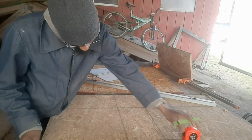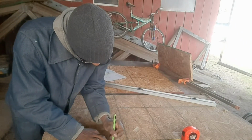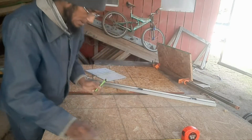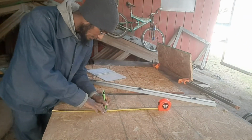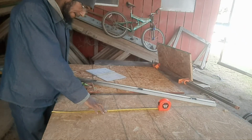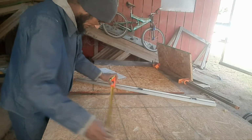So 13 inches is right here. And there. 13 inches wide, and 2 feet tall.